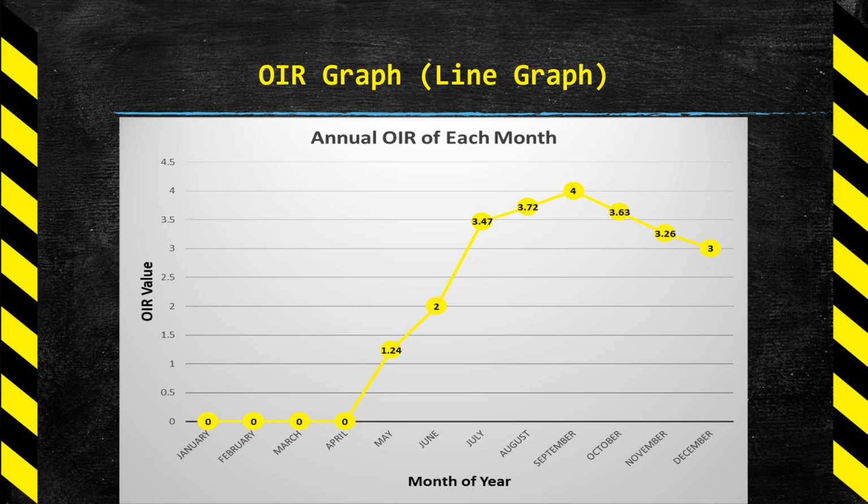So some of the trends we see here are in the summer months. We see a lot of recordables, which boost our OIR to numbers that we do not want to see. Some of the valleys we see are obviously in the earlier months, in January, February, March, and April, where we do not have a recordable, which is a very good thing.